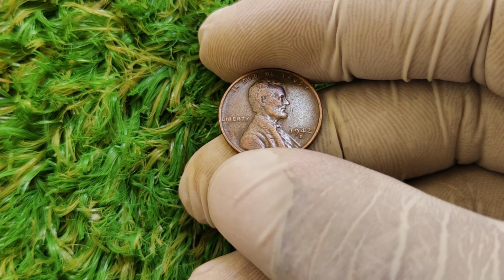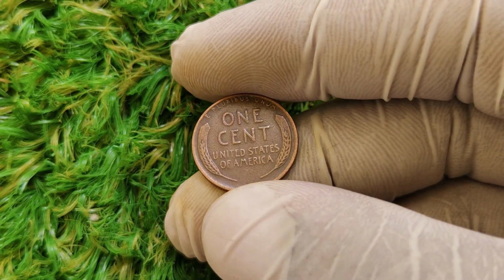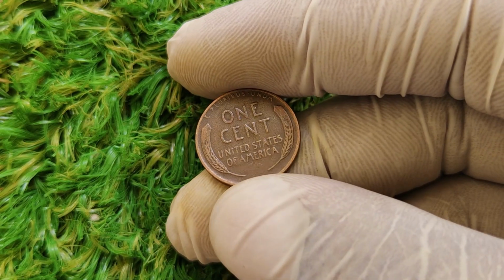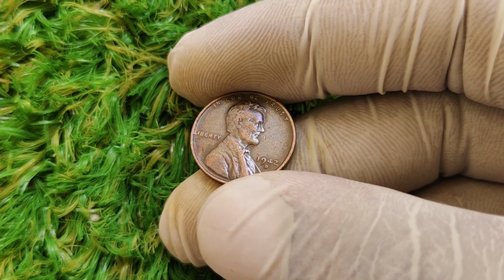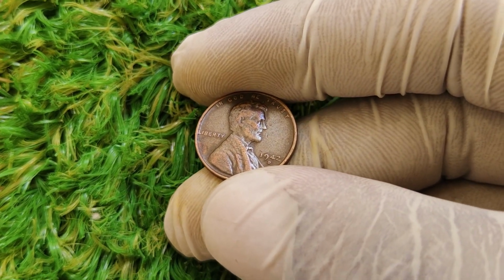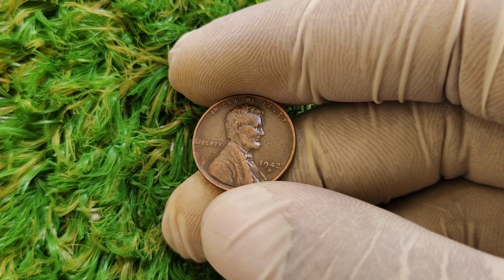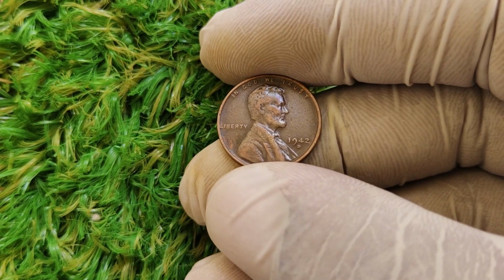It all comes down to 3 key factors: condition, rarity, and demand. Let's begin with condition. Coin collectors follow the Sheldon coin grading scale, which ranges from poor, P1, all the way to mint state, MS70. Most 1942 D pennies you'll find today are in well-worn, circulated condition, maybe grading fine, F12, or very fine, VF20, and might be worth just a few cents to a couple of dollars.